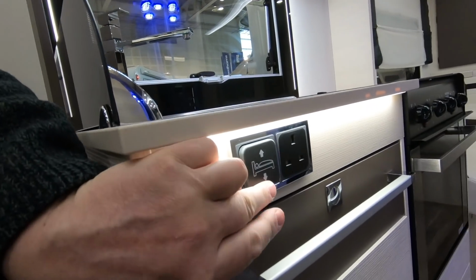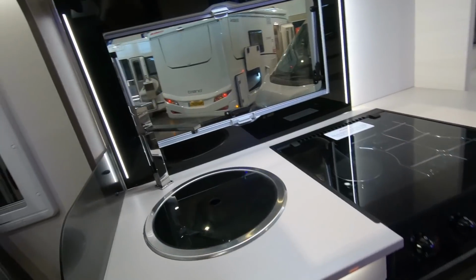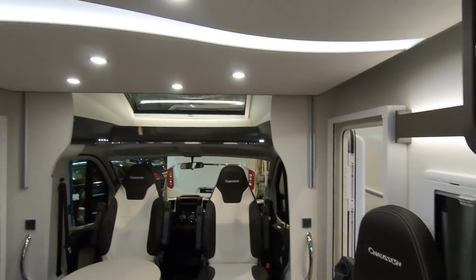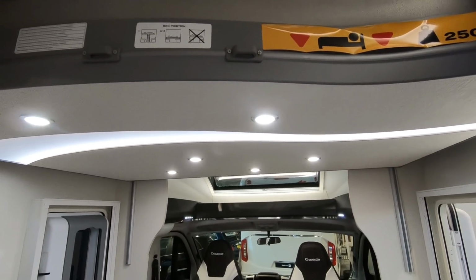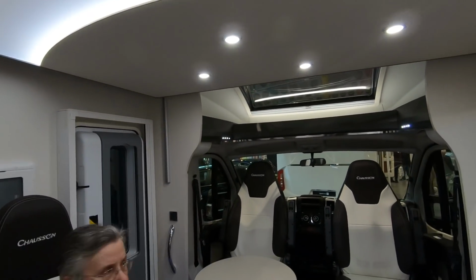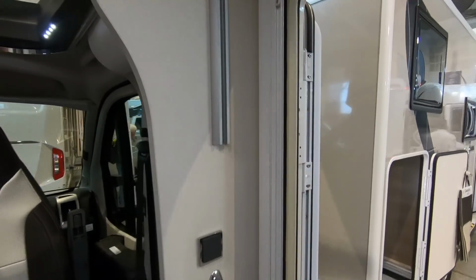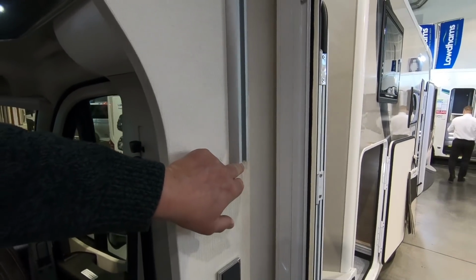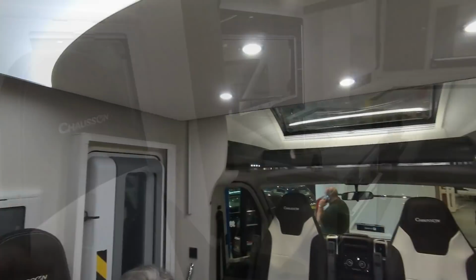Someone asked, why don't I try the drop-down bed? I think they switched them off. Imagine people coming in and doing the drop-down bed every time they have a look at it. Wear the battery out in no time. And it must come down to about here, doesn't it? So you probably have to fold these seats down. Yeah, these seats will collapse, won't they? It's certainly different, this, isn't it?